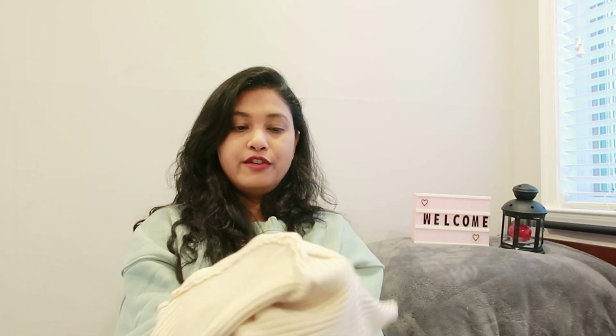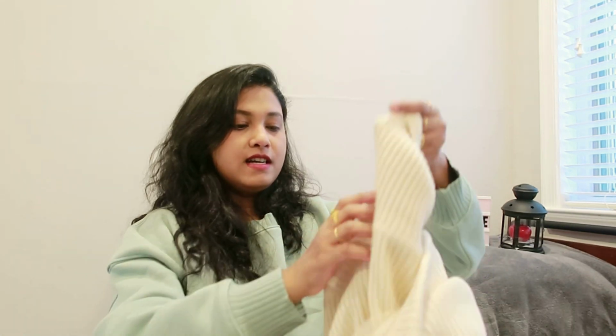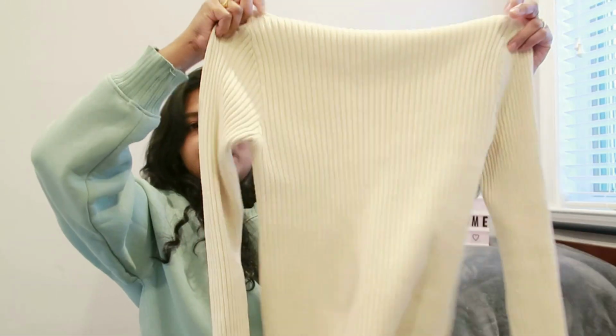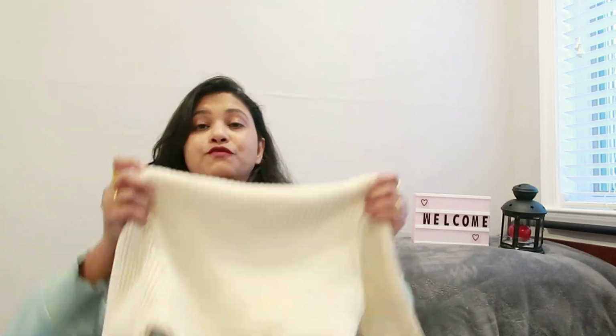The next one, I really love this. Actually, when I got this, I thought this is not going to fit me. I just tried it and I left it. It's upside down. So I thought this is not going to fit me. This looks so sleek, but look at the size. This is very nice, super stretchable. This fits me perfectly. I really love the color.